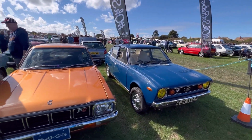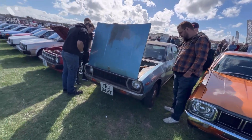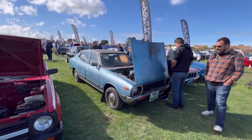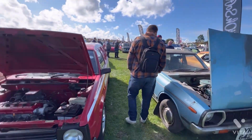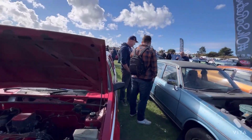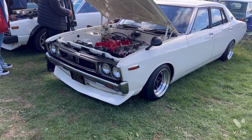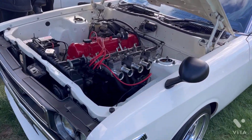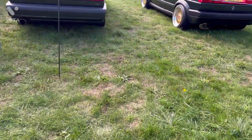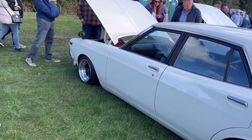Oh wow, look at the Datsuns. Where to start? There's so many cars here. Massive. Well, look at this beast, folks. Here's a Datsun 200L. That's a view, isn't it?